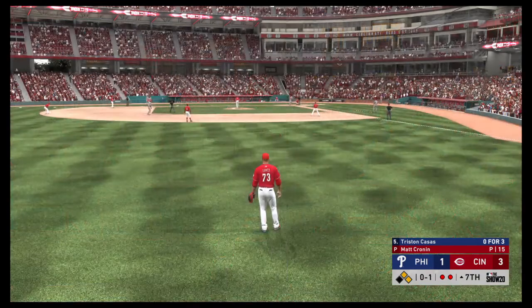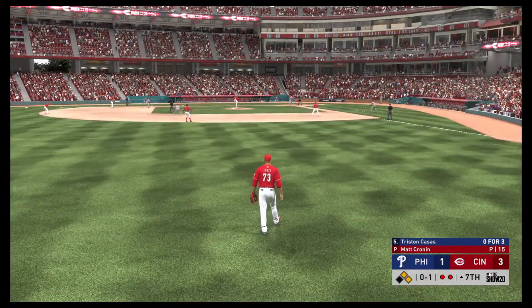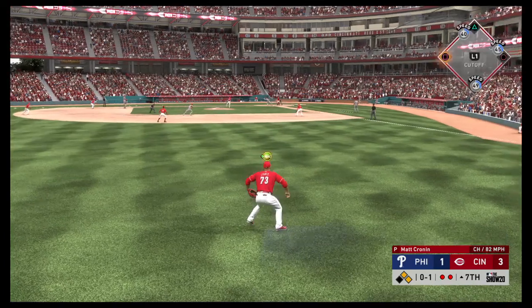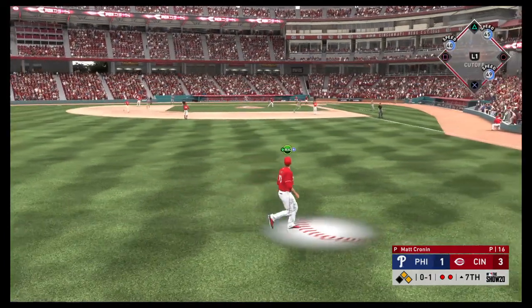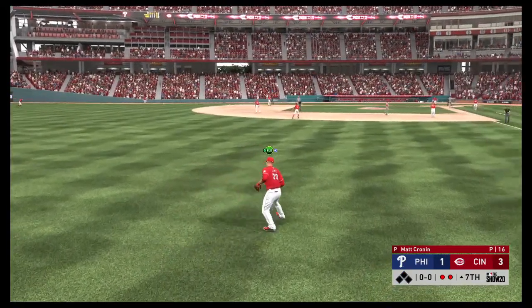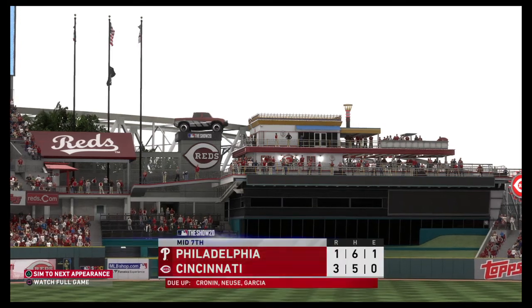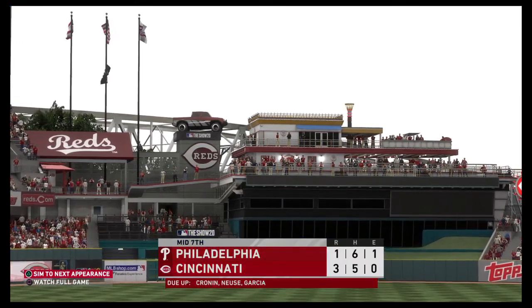Stepping in, Tristan Casas. He could really use a knock here, 0 for 3 in the game so far. Skied in the air to straightaway left. And the 2-out threat will not come to pass as the inning is over. So it's no runs on a hit, no errors, and 2 men left on. 7th inning stretch time.